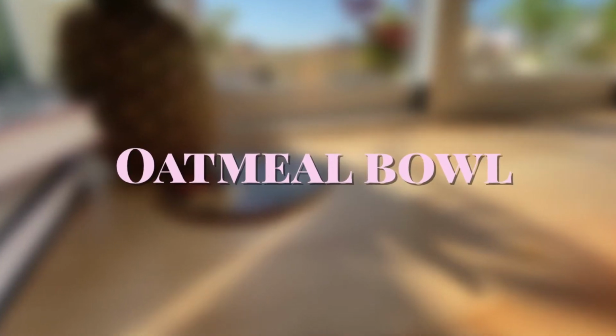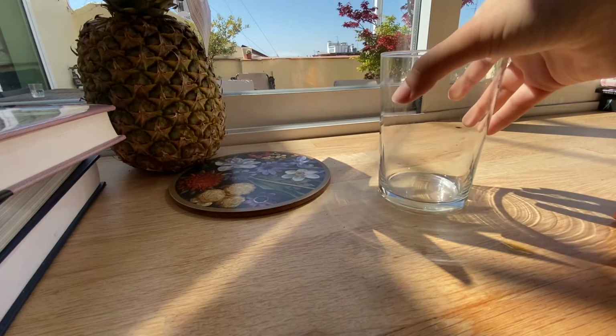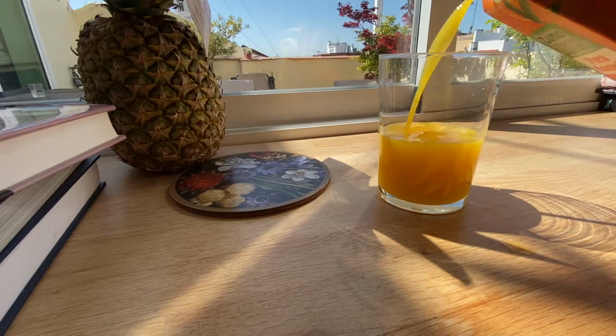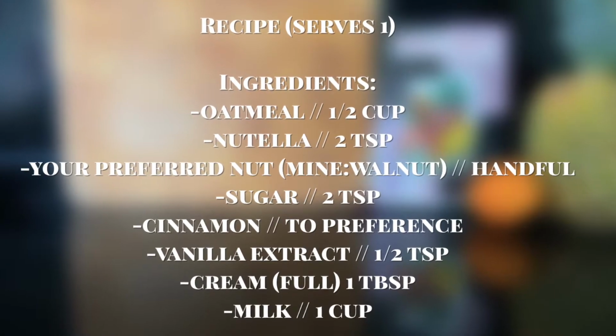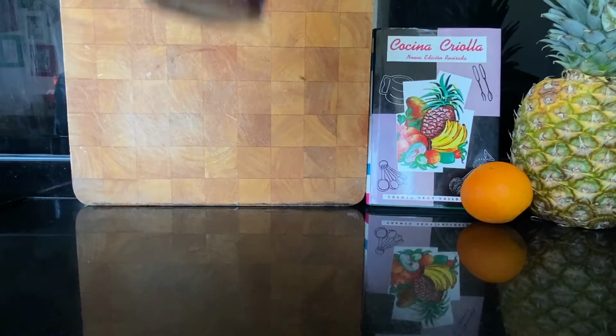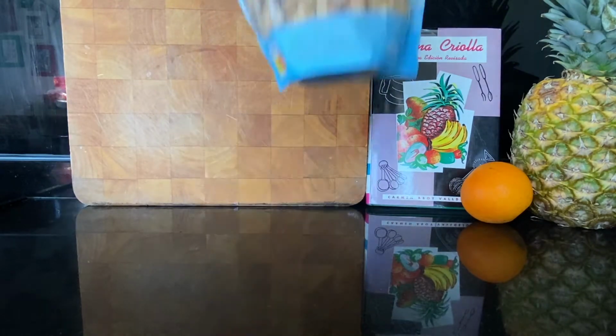Okay, let's just dive into the first recipe, the oatmeal bowl. Of course, I can't forget my orange juice early in the morning. I have made a list of the ingredients with the corresponding measurements so that you can pause this video and refer back to it whenever you want.